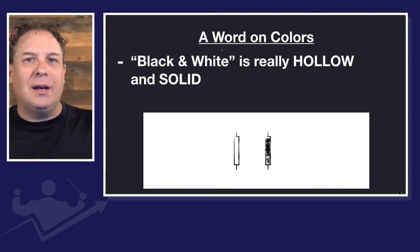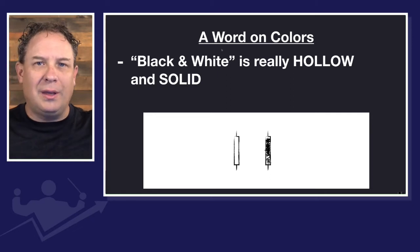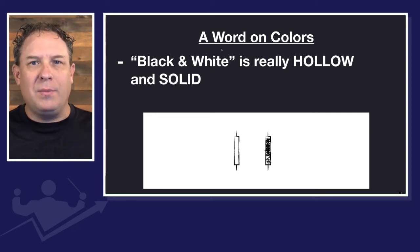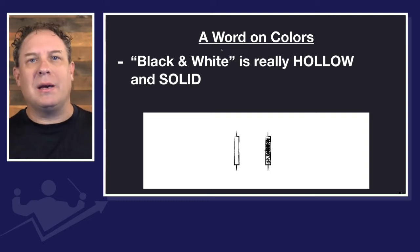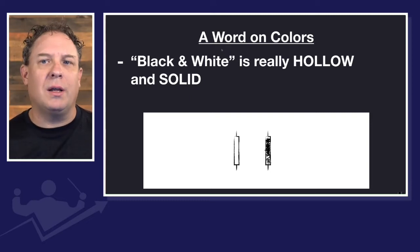So back in the 1700s, when candles were being developed in Japan, they didn't have computers. They couldn't color it red and green. It was all just your one pen color, and it ended up looking white and black simply because that was the paper that it was drawn on and the ink that it was drawn on.